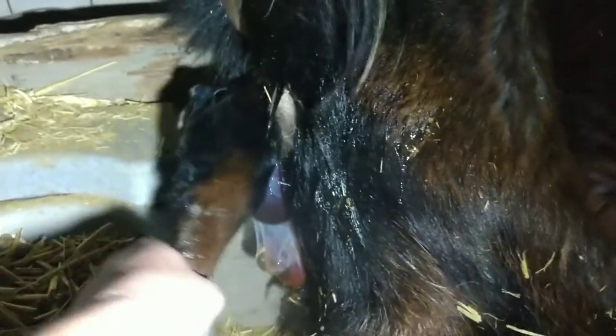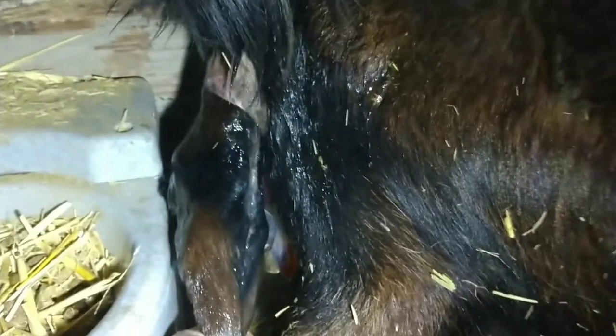Good job. Okay. You got to push, Mama. Come on, you got to push. I'm not going to pull it. A little pressure. Come on, you got to push, Mama. There you go. Good girl. Push. Come on.